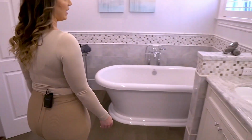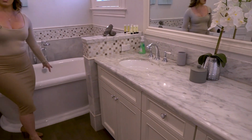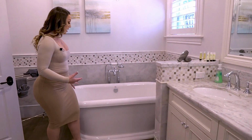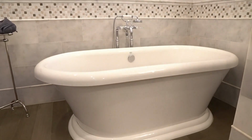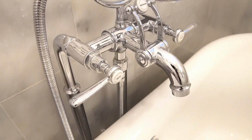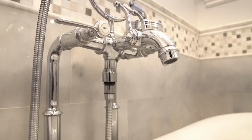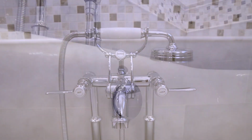You'll notice the Roman tub. I absolutely love how big this tub is. I mean, oh my goodness. I really like how it has these fixtures here that kind of still flow with that farmhouse look. Kind of old school classic right there. I really, really like it.